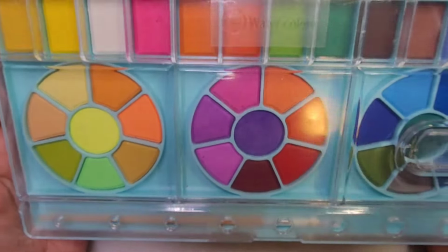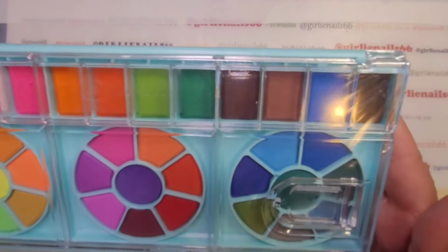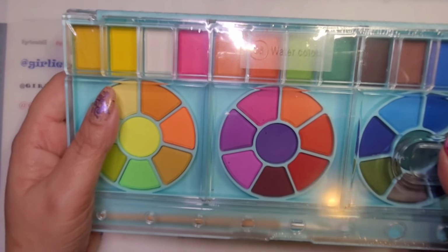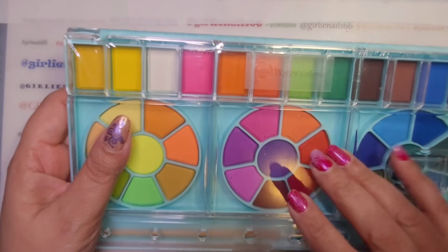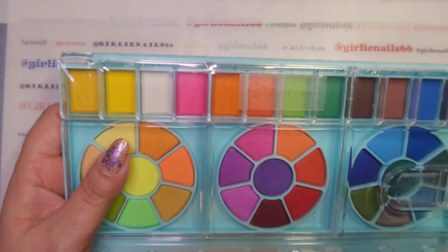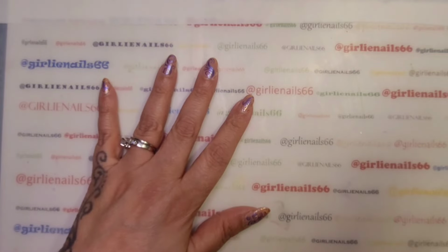But anyway, it's pretty solid little kit. It's got lots of nice colors. So I had to grab it. And $4, yeah, it was a steal. So I think I might have to go back to Dollarama and grab a couple more for my next giveaway and put them in my giveaway box for you guys. But yeah, so that's all my goodies for today.